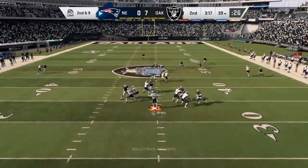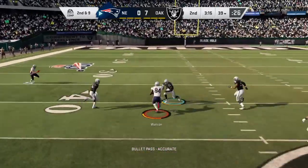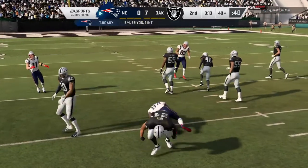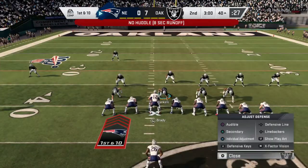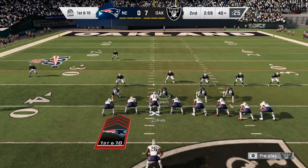On second and 9, Brady. And it's hauled in by Ben Watson. And they've got it well across midfield, down to the 40 before it's all said and done. A gain there of 21 yards.